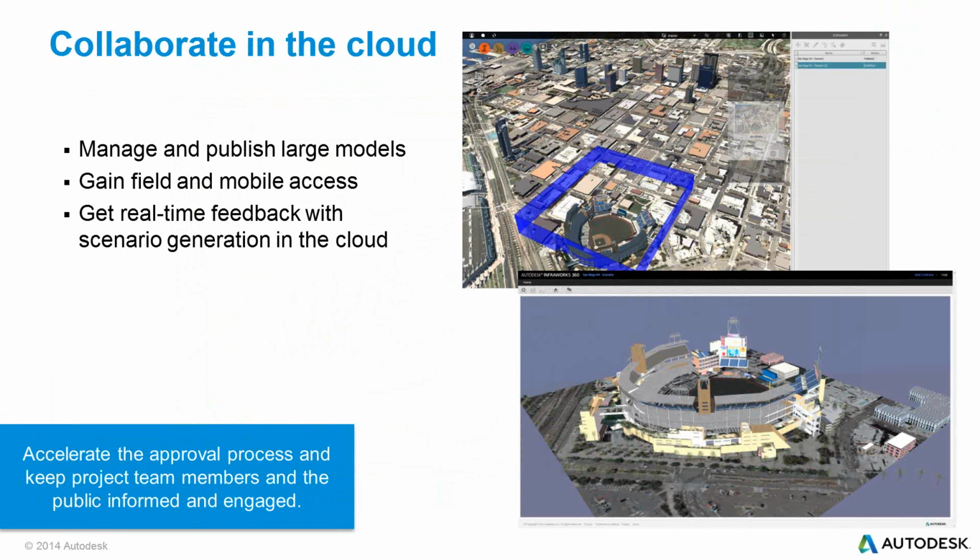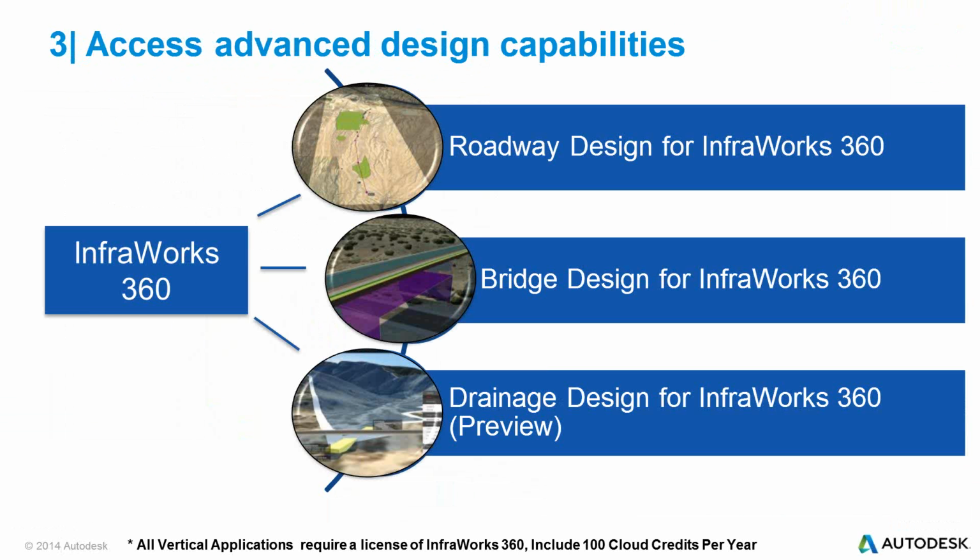Manage and publish large models, gain field model access, get real-time feedback scenarios. Then also advanced design capabilities. So we're talking roadway based upon AASHTO standards. We're talking bridge design based upon federal and highway standards, and also drainage design. So TR-20, TR-55, and also HEC. So innovative tools that allow you, again, drainage design, transportation projects, analyzing watersheds, hydrology equations, and also preliminary culverts.